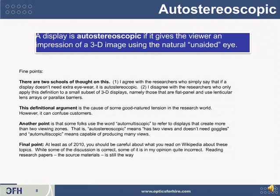There's another point, which is that some people are beginning to use the word auto-multiscopic, because some of these displays let you move your head back and forth and see maybe 10 or 20 views rather than just two. So I guess if auto-stereoscopic means has two views and doesn't need goggles, then auto-multiscopic means it's capable of producing many. But I still just use auto-stereoscopic.